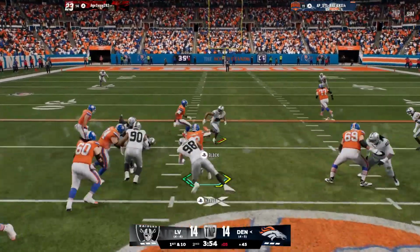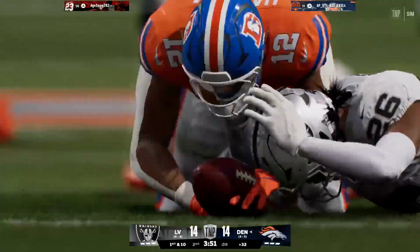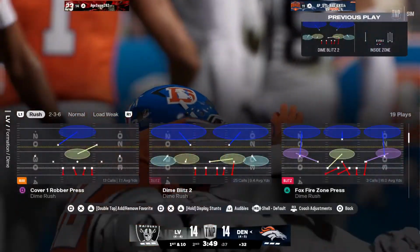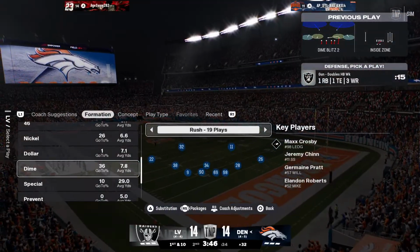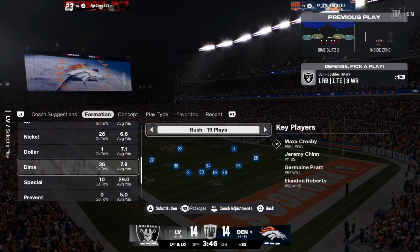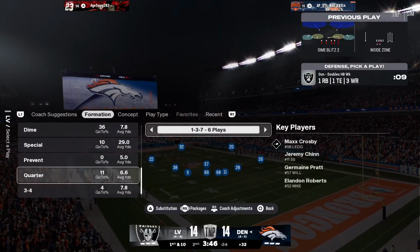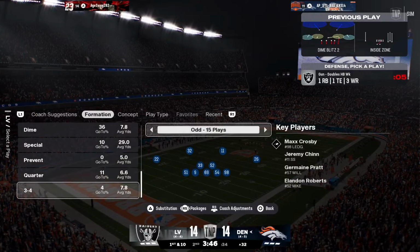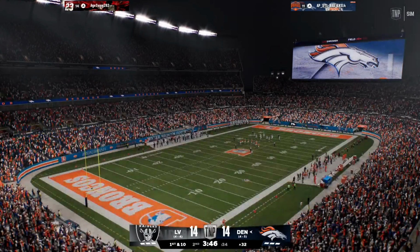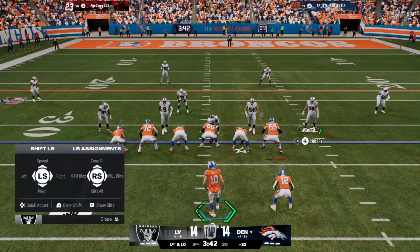On first down, back to Harvey. Breaks the tackle. He's got room to run. And he gets it inside the 35, just shy of the 30. 98 yards rushing for him so far as his terrific season continues here. First and 10 at the 32-yard line.